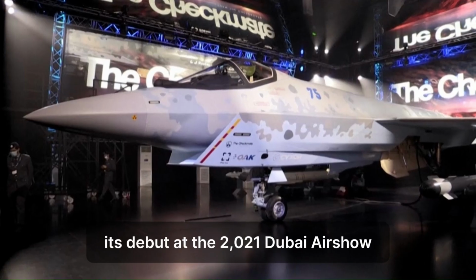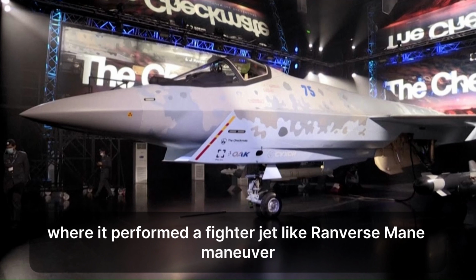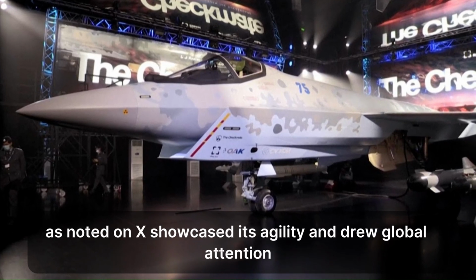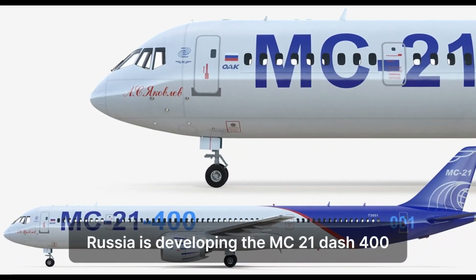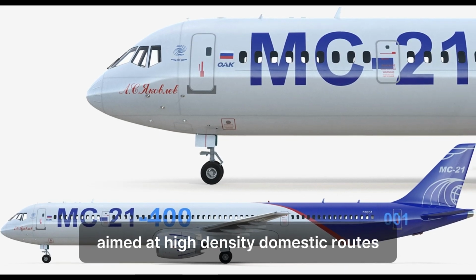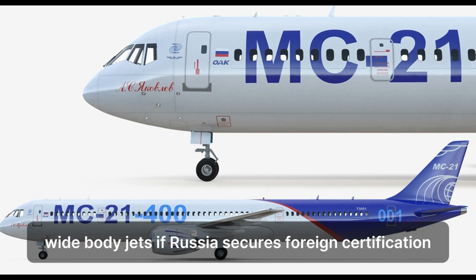Its debut at the 2021 Dubai Air Show, where it performed a fighter jet-like Ranversman maneuver, as noted on X, showcased its agility and drew global attention. Russia is developing the MC-21-400, a stretched variant with 260 seats aimed at high-density domestic routes and potentially rivaling smaller wide-body jets.